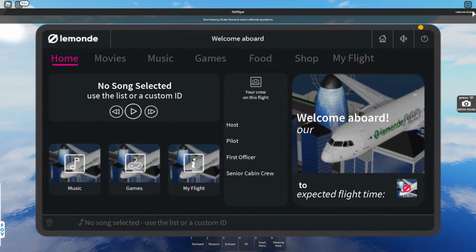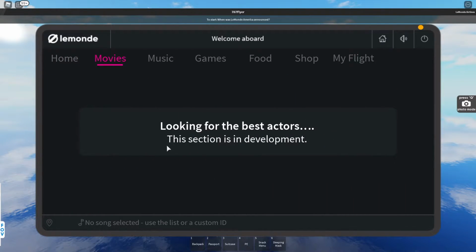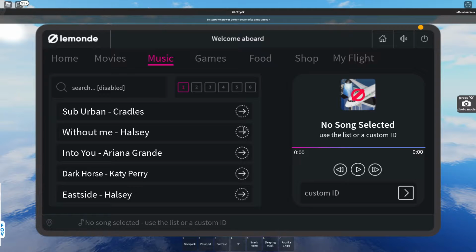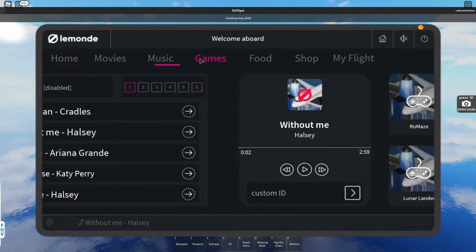Overall, the in-flight entertainment was pretty good. Now, on the homepage, it is meant to display the host and the pilot and where we're going on the flight. However, this wasn't programmed here. Now, movies are planned, however, none are currently there. In terms of music, there's a pretty nice music selection, as well as the custom ID system that you can, of course, use as well, and they do work, everything.